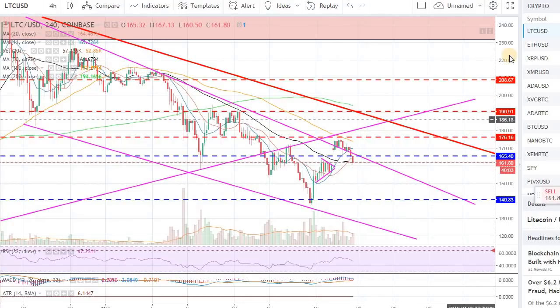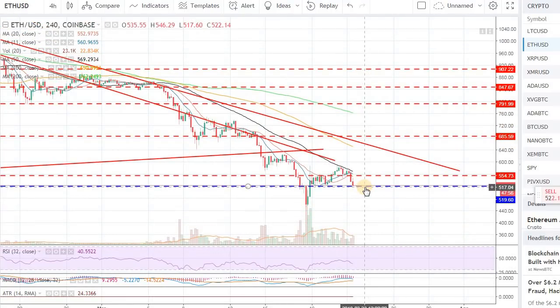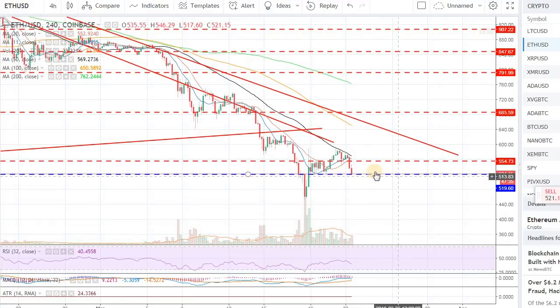All right. Let's talk about Ethereum too. I haven't covered Ethereum in a while. So again, Ethereum is coming to the support level of around 522, trading at 522 right now. So that is a support. We need to see how well it holds, but that is a support level in Ethereum right now.